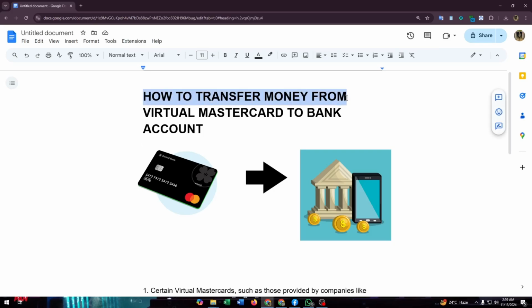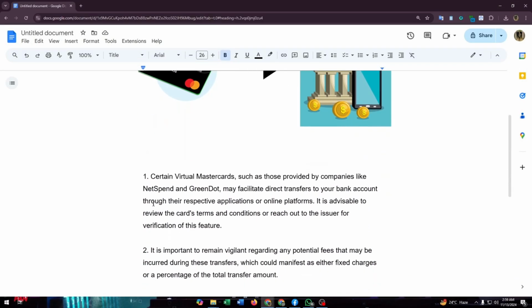In this video, I'm going to show you how to transfer money from Virtual MasterCard to bank account. It's not possible to transfer funds from MasterCard to any bank, but certain virtual MasterCards, such as those provided by companies like NetSpend and Green Dot, may facilitate direct transfer to your bank account through their respective applications or online platforms. It is advisable to review the card's terms and conditions or reach out to the issuer for verification of this feature.